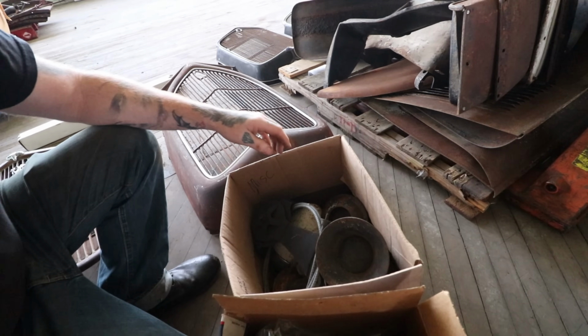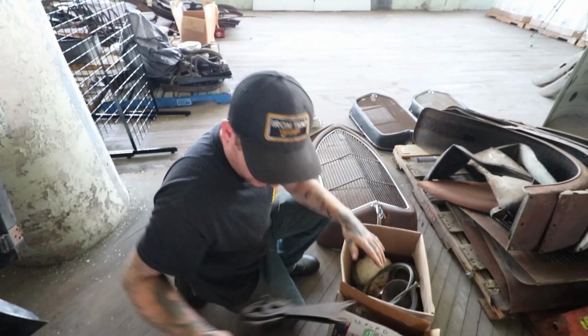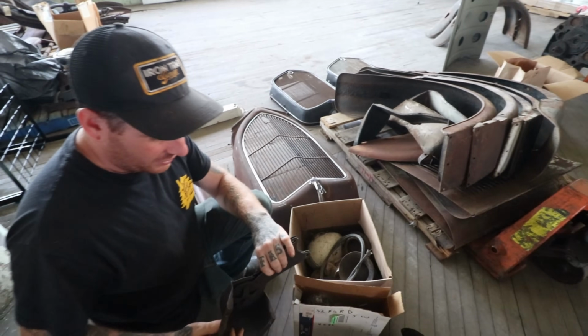So there is more 32 stuff in here. Headlights, horns. That's for the firewall brace. I've never seen that before. Yeah, it goes on the firewall and goes down. Looks like a friction shock. It's kind of like the same idea.